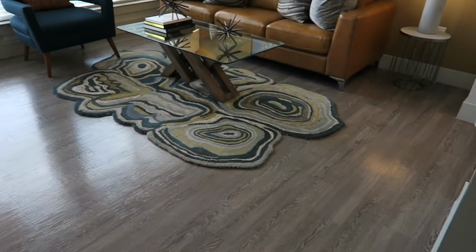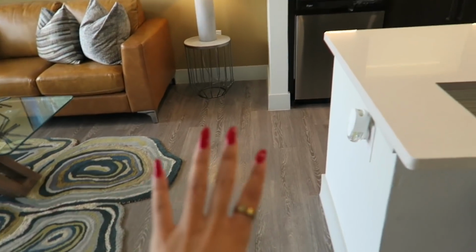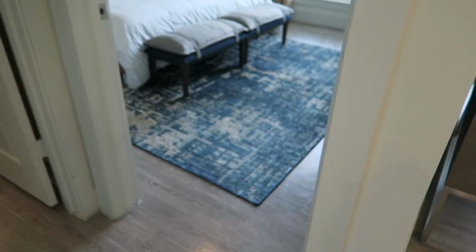Like there's no space for that. So it's definitely small. In this area, you could only put a couch and nothing else. Some apartments have at least a little bit of space right here. This is the living room, kitchen area, and then to the left is the bedroom.